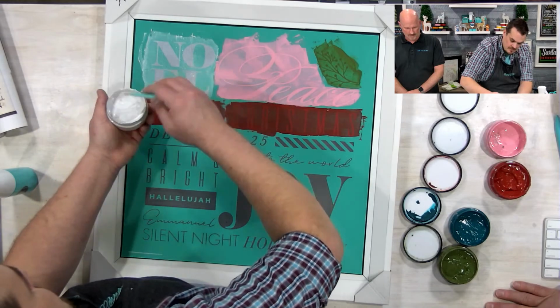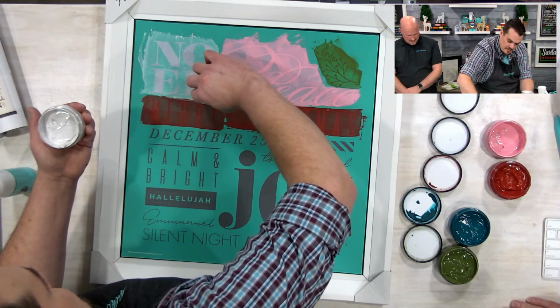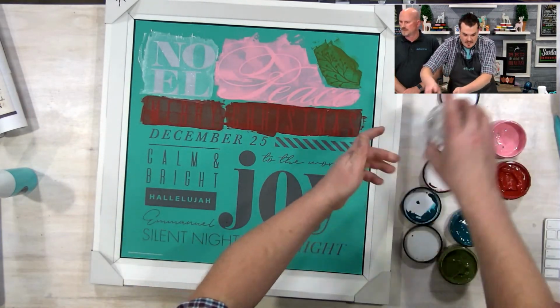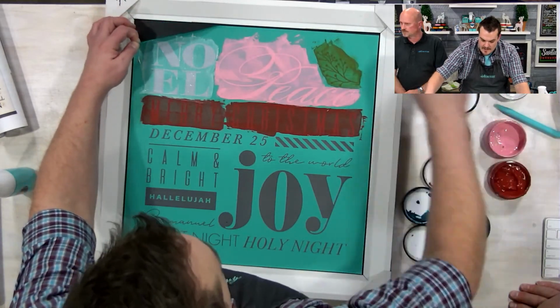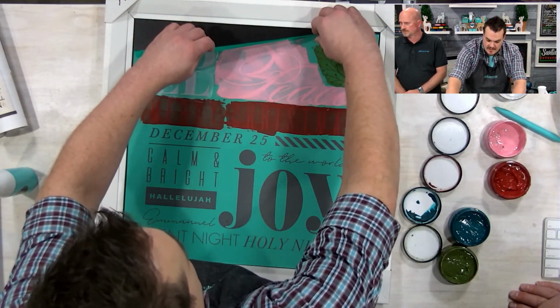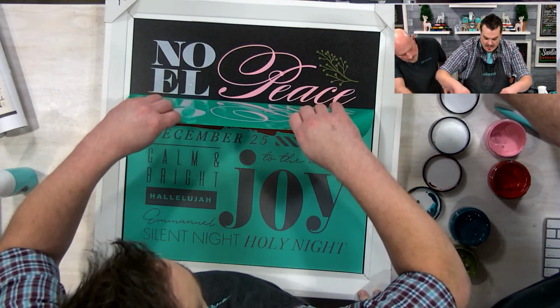Just to let you know, there's a little red in your frost at the bottom there. Thank you. All right, so I'm going to grab my detail tool, lift a corner up and we're going to do a reveal. And then if anything looks like it isn't dry, we just put it right back down.